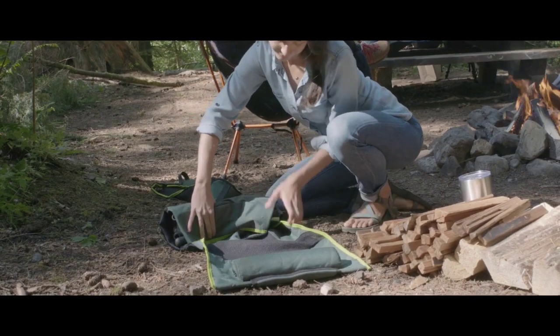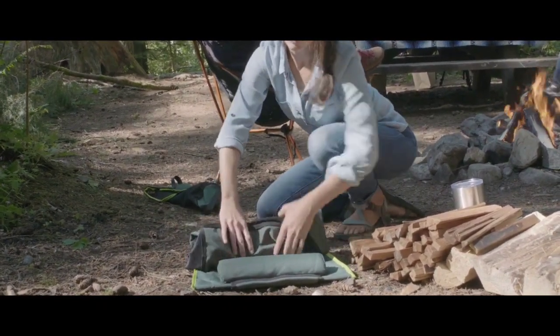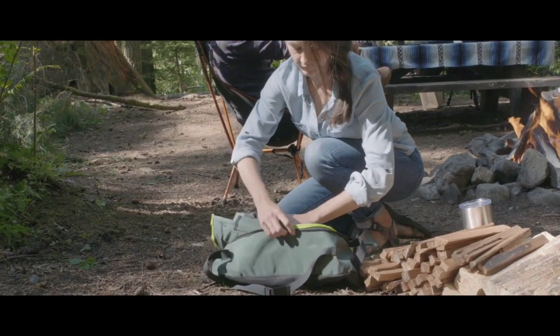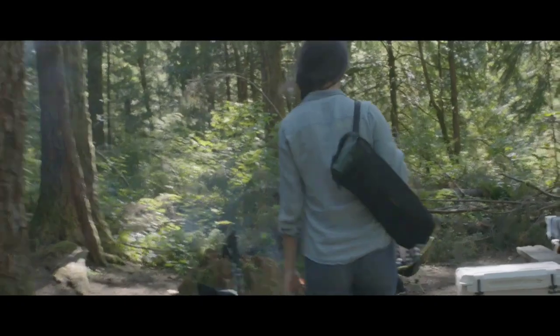When you're ready to pack out, the chair legs can be rolled up into the seat back and stored in the included carry bag for transport. Attach the bag to your backpack or sling it over your shoulder and add some comfort to your next adventure.